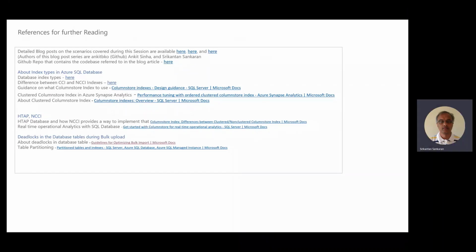In this slide, I have included references for further reading. The three links out here refer to the blog posts that I walked you through for certain sections during this presentation. They contain in-depth information about the different aspects. These are authored by Ankit Sinha, a colleague of mine, and myself. And this is where the GitHub repo resides, which contains the code that was used to run the benchmark exercise. And then we came by a couple of useful documentation pieces related to database indices. The difference between CCI and NCI indices is covered well here. And then the different columns for indices, and what to use when, is also covered pretty well out here.